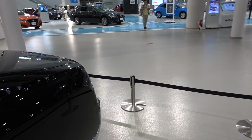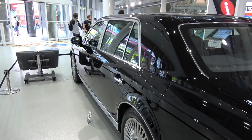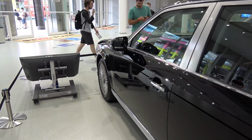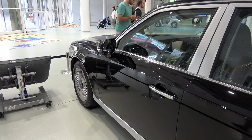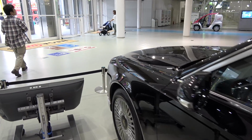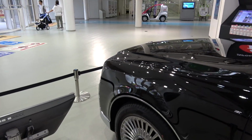I totally overlooked this car last year at the Tokyo Motor Show. Not really sure what I was thinking. I think I was just jet lagged or completely out of it. Not impressed by the fact that the Toyota Supra was not released at that show. But here it is, guys, the $180,000 Rolls-Royce competitor, or I don't know, the Bentley competitor. What do you guys think?